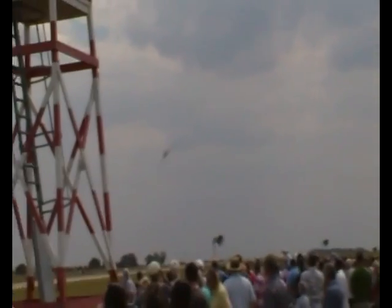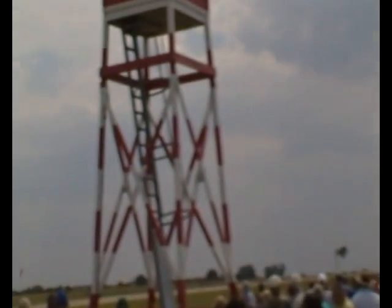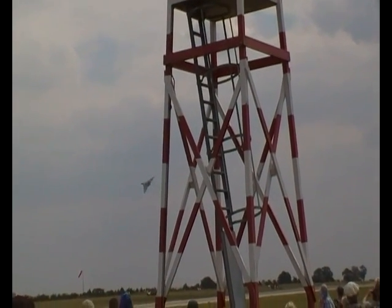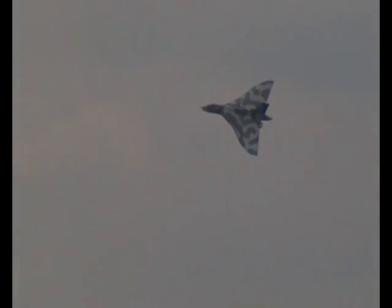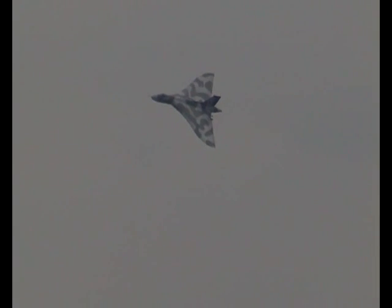Stand by for the noise in just a moment. By the way, you'll see the air brakes come out when the throttles are opened up. You may wonder why this is so. Well, it's because Martin is taking her into a spiral climb, and if he didn't have the air brakes out, she'd be up to 10,000 feet before we knew it, and we want to keep her a bit closer than that. So air brakes out, throttles open, and she'll be doing 2 turns of a steep spiral climb.